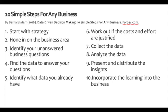Is it sales? Is it quality? Is it production? In the world of education, is it a certain grade level? Is it a certain classroom? Is it a certain teacher or group of teachers? Maybe it's the math department instead of the general population of teachers. So we have to know what the right business area is.